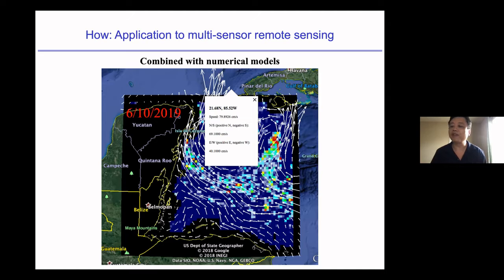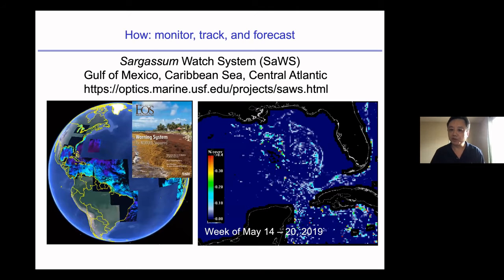So this is what we have been doing in the past few years. And we have been doing that for the entire Gulf of Mexico and entire Caribbean. And to the right, that's an image to show how this sargassum seaweed is transported from the Caribbean through the Yucatan Channel into the Gulf of Mexico and makes a turn into the Florida Strait. Okay. So based on this, we produce monthly bulletins every month.